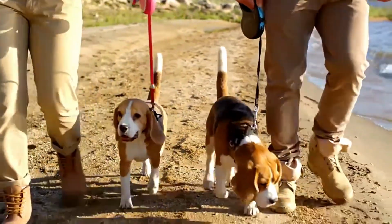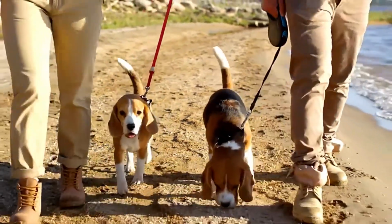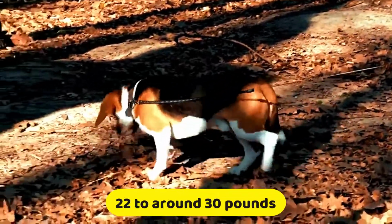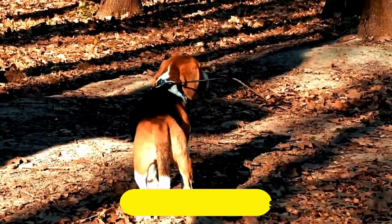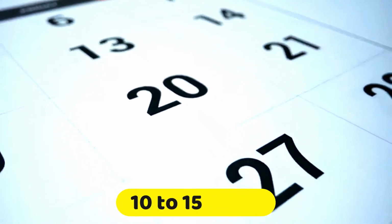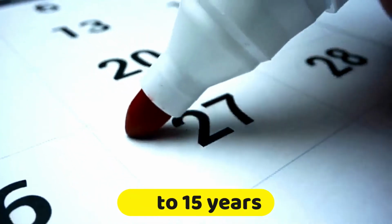Size. There are two sizes of Beagles, those that are under 13 inches and the ones that are 13 to 15 inches in height to its shoulder. The smaller variety of the breed weighs from 22 to around 30 pounds, while the more prominent type can weigh up to 35 pounds. Their lifespan is mostly between 10 to 15 years.